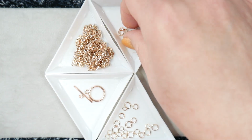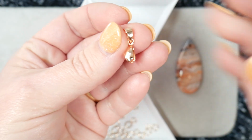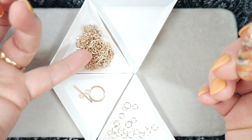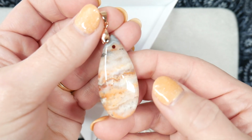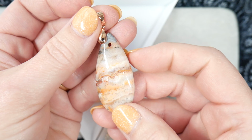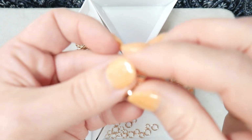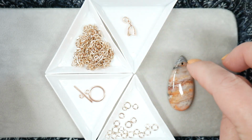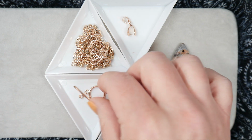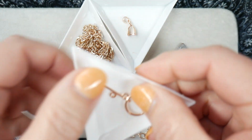The second thing is that pinch bail that I was talking about in the beginning. So this is probably what I'll end up using to attach Sabbia to a necklace, although I probably won't use that chain. I'll do some sort of beaded chain more than likely. But like I said, I want to do just a simple little bezel around Sabbia and then come up with a different necklace chain to go along with it. But in order to get Sabbia to the chain, I'll probably still attach that to it. Then we get a clasp. This is just a simple little clasp.